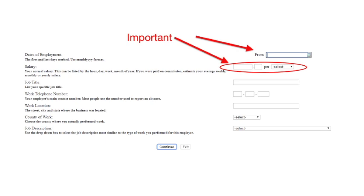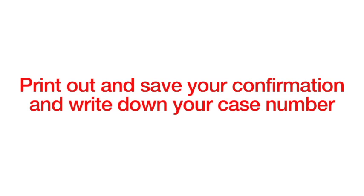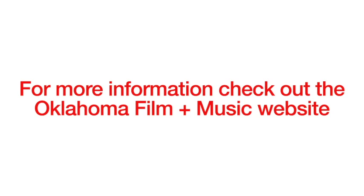That's as far as I could go in the process. If I clicked one more time, it was going to go ahead and submit the application, which I didn't want to do. Remember to print out your confirmation page and write down your case number. That's how everyone's going to identify you, and that'll speed up the process if you have questions or need to contact someone with the state. So go ahead and submit your application. Be patient. It may take 2 to 3 weeks before you hear back.